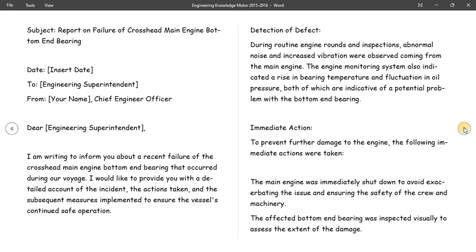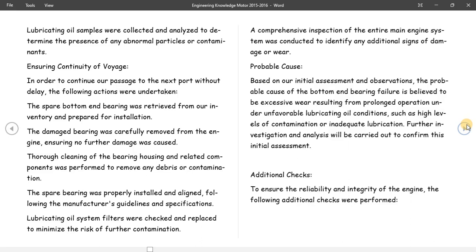Next you need to write the immediate action. To prevent further damage to the engine, the following immediate actions were taken. The main engine was immediately shut down to avoid exacerbating the issue and to ensure the safety of the crew and machinery. The affected bottom end bearing was inspected visually to assess the extent of the damage. Lubricating oil samples were collected and analyzed to determine the presence of abnormal particles or contaminants. So, ensuring the continuity of the voyage. In order to continue our passage to the next port without delay, the following actions were undertaken.